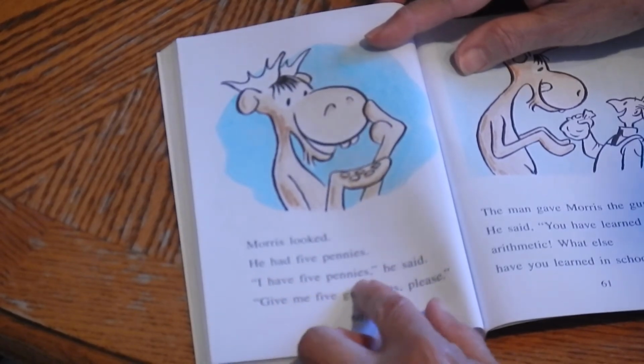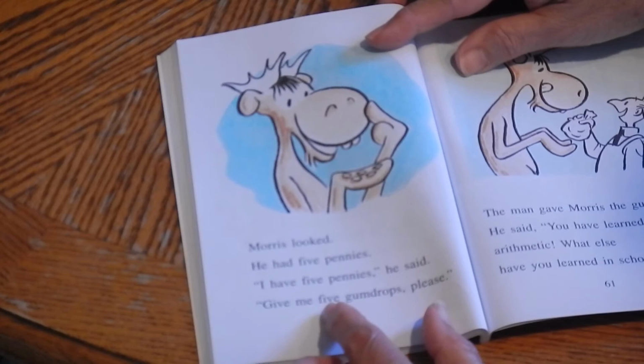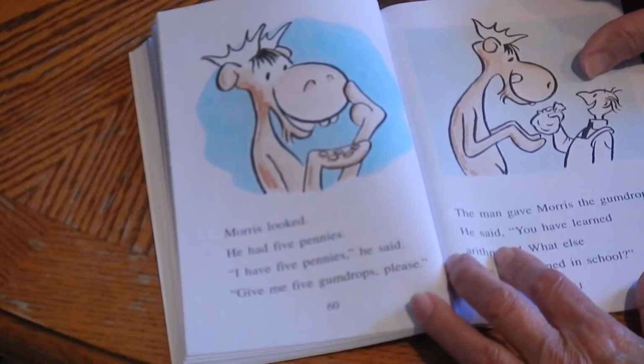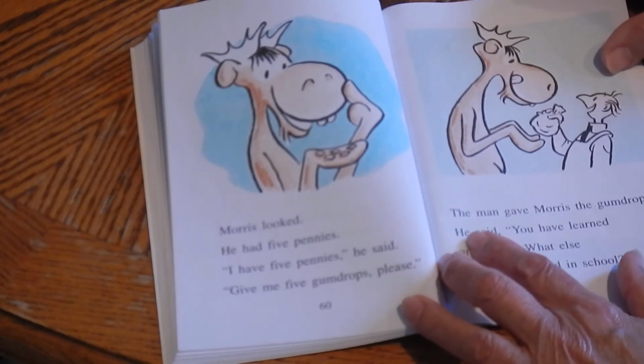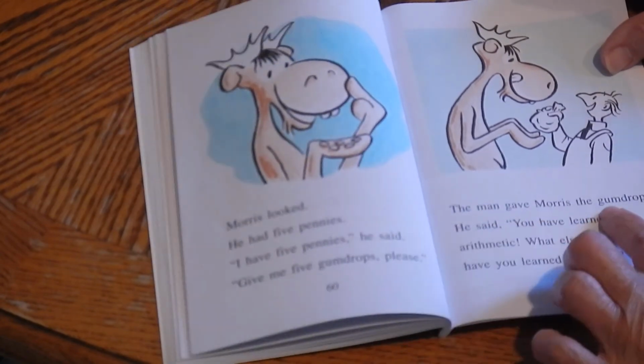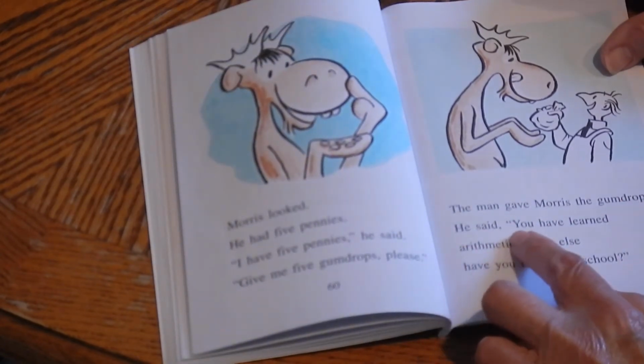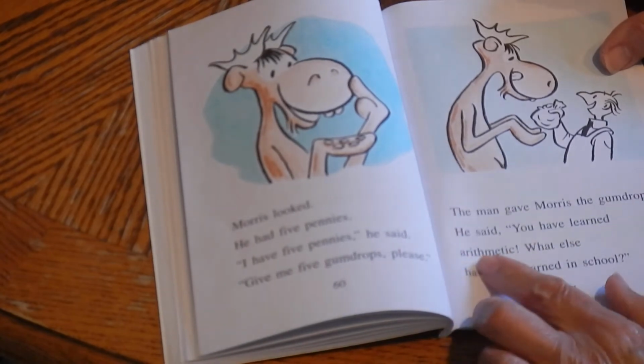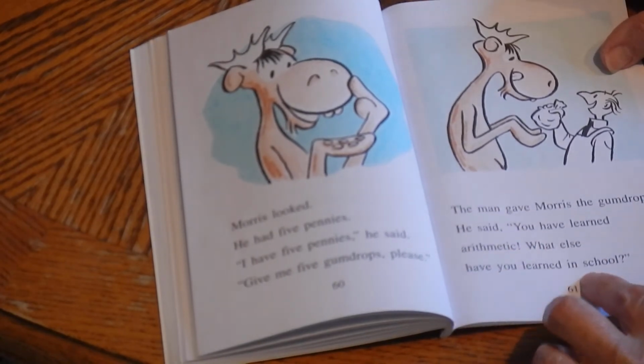I have 5 pennies, he said. Give me 5 gumdrops, please. Also, he can count to 5. Remember, he couldn't do that before. The man gave Morris the gumdrops. He said, you have learned arithmetic. Can you say arithmetic? That's the same as math. What else have you learned in school?